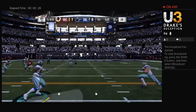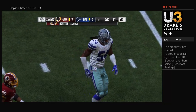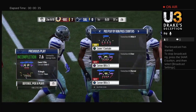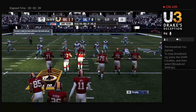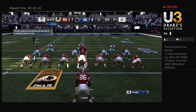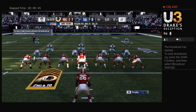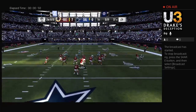After the interception, here's Smith. Looking middle, and it's incomplete. Jordan Reed was the intended target, and now it's 2nd down. I know coaches tell us all the time that having a powerful arm isn't the #1 thing they look for in a quarterback. But when you're trying to throw inside routes and you need to put some heat on it, it helps to have the big gun. In this case, just a little bit too much.